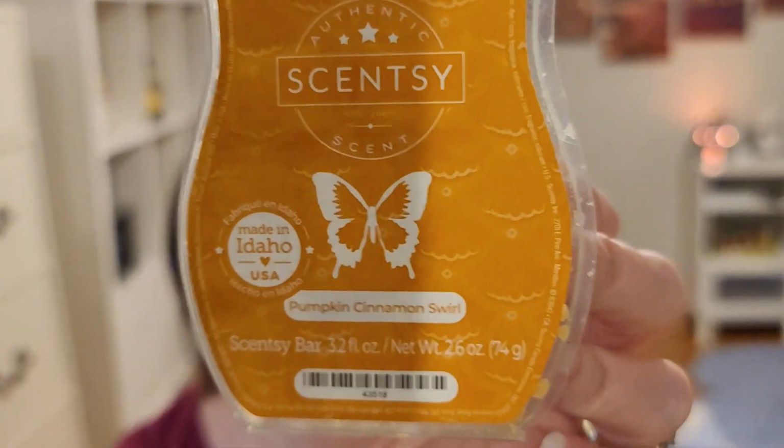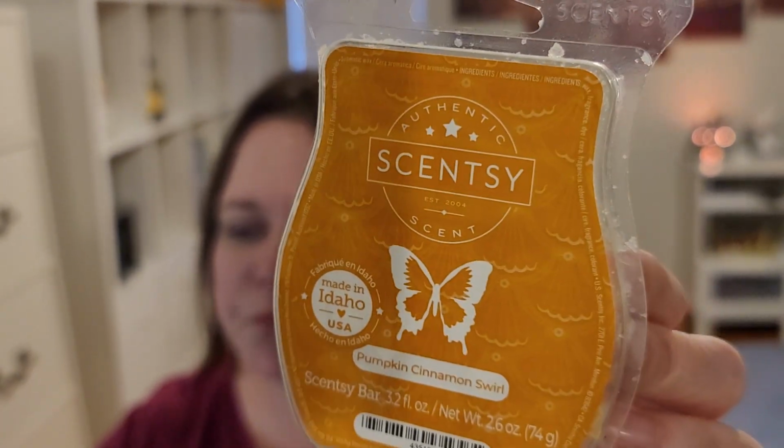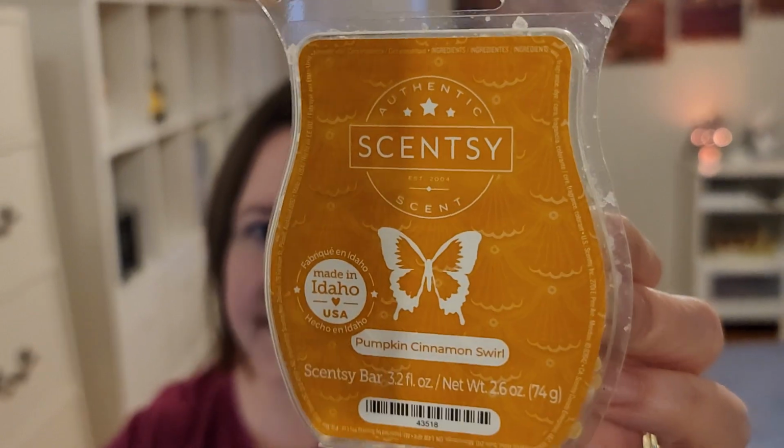First is Pumpkin Cinnamon Swirl. This is a nice pumpkin cinnamon whipped icing kind of scent, and for me it wasn't overly strong, but it did have that kind of sweetness to go along with it, so I did enjoy it. It might be a repurchase for me, even though I'm not huge into the pumpkin stuff. I'm more of an apple lover in fall, but every once in a while, it was nice. I enjoyed it. I think it's a good favorite with a lot of people, so if you haven't tried it, try it.